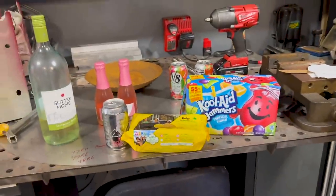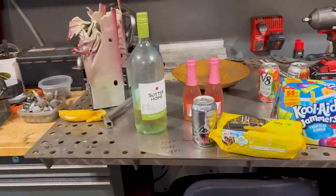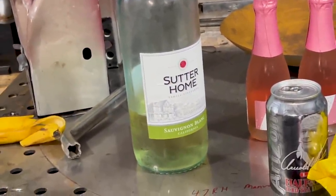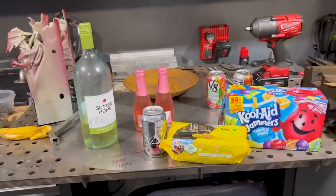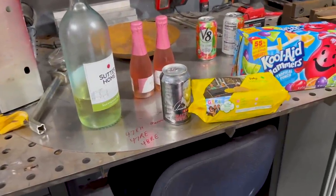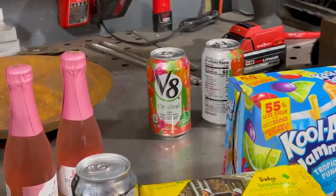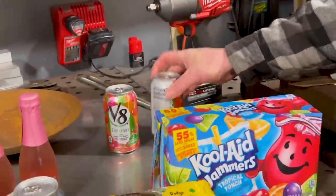Yes, here we are. This job is driving us to drink, as you can see. None of us really drink alcohol except for whatever that is. Sutter Home? What is that? It's Joshua's Sauvignon. I know nothing about alcohol, really. I know a couple of things, but wine, that's just not my thing. I know nothing about wine. I know that sometimes it's red, sometimes it's white. And that's about it. I see you brought the V8 juice back, Joshua. I did. No one's going to drink that. I'd rather have motor oil first. Oh, gosh. V8's the most disgusting.